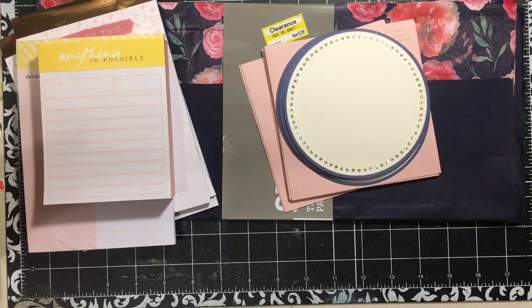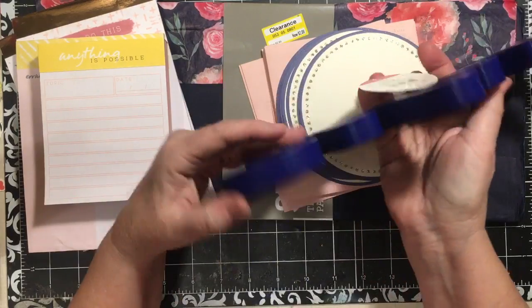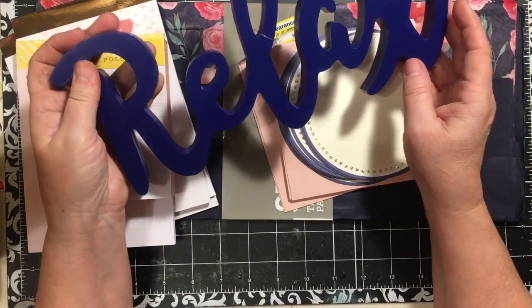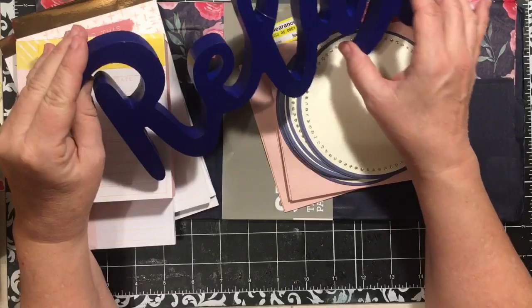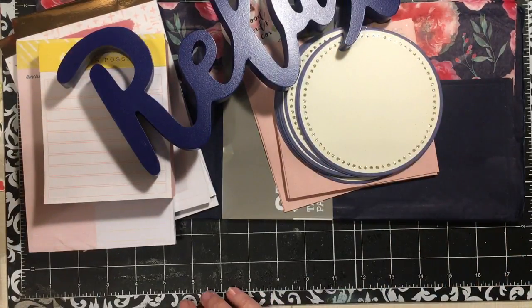I picked this up for my mom. She has the entry of her house. She has blue accents like blue glass and blue pottery, and that's a place that she goes and sits, and I thought that was going to be fun because it says relax.